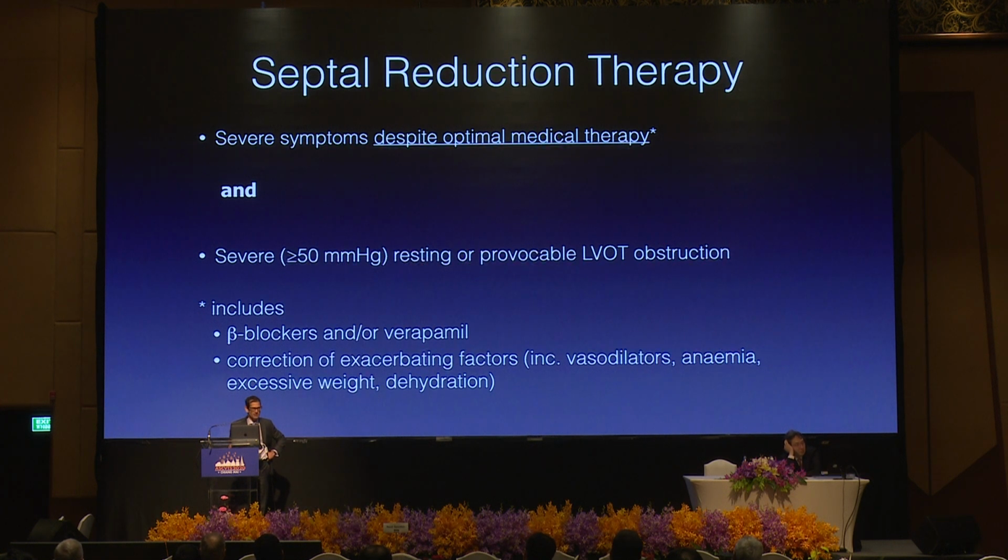So again, just to reiterate this point, and I've been busy deleting slides as Dr. Schaff was giving his talk, but I think this is really important. Septal reduction therapy of whatever sort is indicated for severe symptoms despite optimal medical therapy. And you need to have a significant gradient which is either resting or provocable. And it's really important that we make sure that this is clear. Having said that, once somebody has symptoms despite optimal medical therapy, and they have these provocable gradients, they should be treated. And the longer you leave these patients, the more trouble they get into.